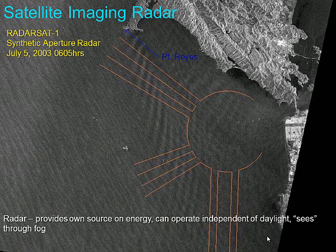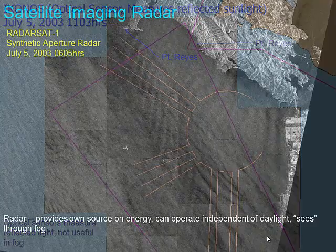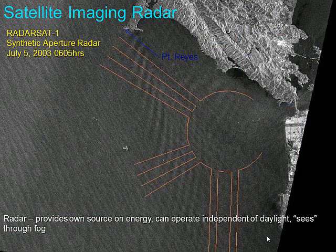So we're looking at Golden Gate right here. This is the traffic separation scheme. There's a few vessels here, Farallon Islands. Just note the time, 6 in the morning, this image was acquired. This is an optical image several hours later. So we're looking at total cloud cover here, yet the radar has the ability to penetrate that. So radar is a great tool for reconnaissance, but you need other systems to measure thickness and actually verify the existence of oil. And I'll talk about that here.